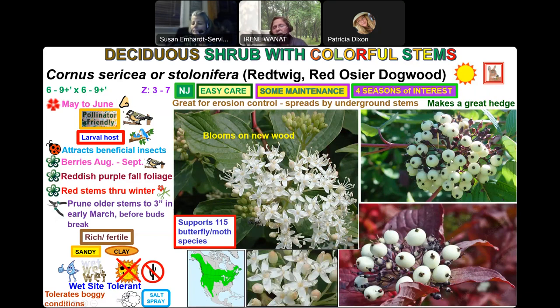These berries last on the plant for quite a while because these berries do not have as much sugar as other berries for the birds. So these are eaten later. However, even though they don't have that sugar, they do have fat. Don't know how they get the fat in there, but that fat is very important for the birds during the winter time.